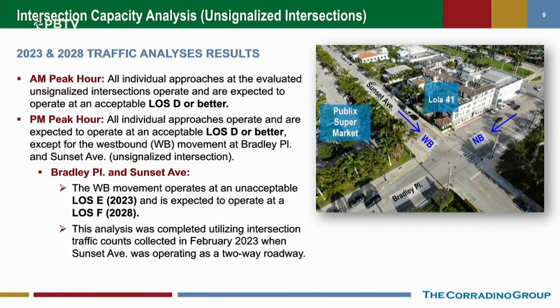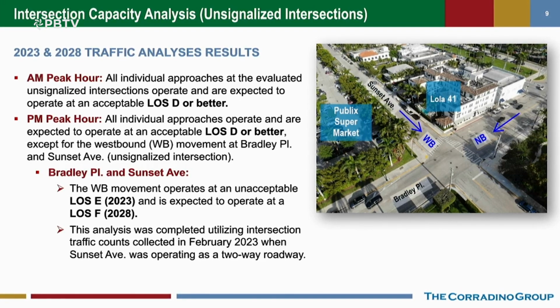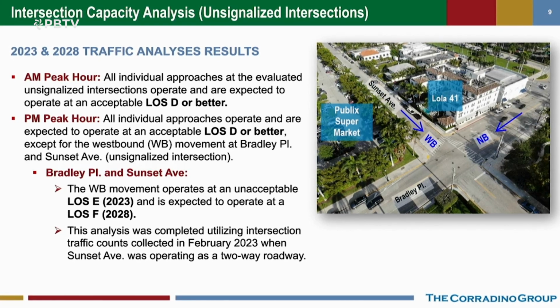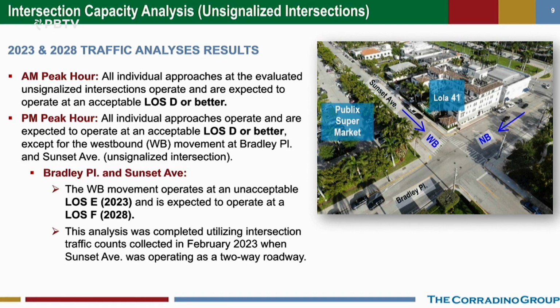The image you see up here is obviously Sunset Avenue and Bradley Place. That was a stop controlled intersection. So all the intersections were operating at a level of service D or better in the AM, but in the PM, Bradley and Sunset was a level of service E and expected to operate at level of service F in the future.